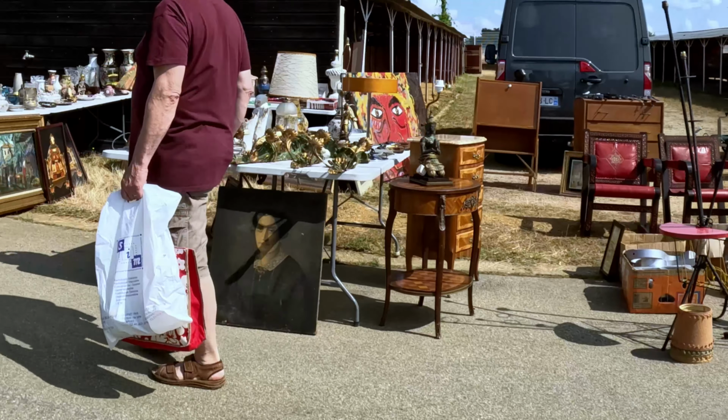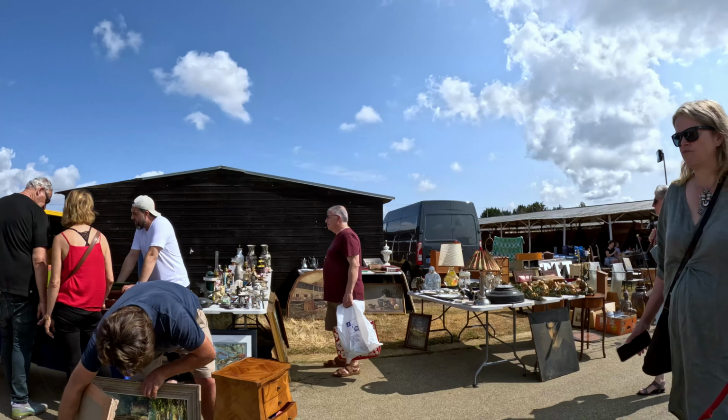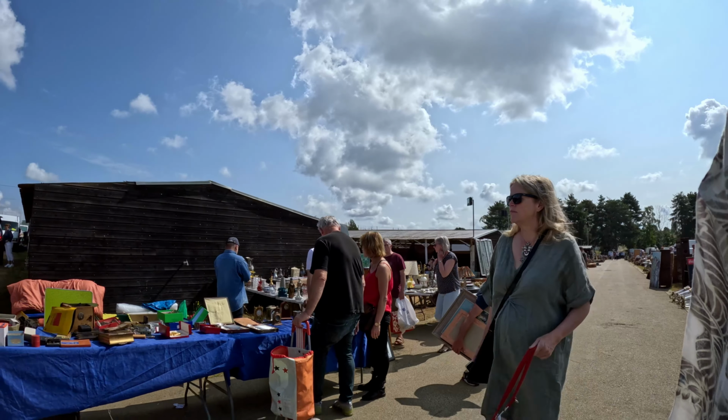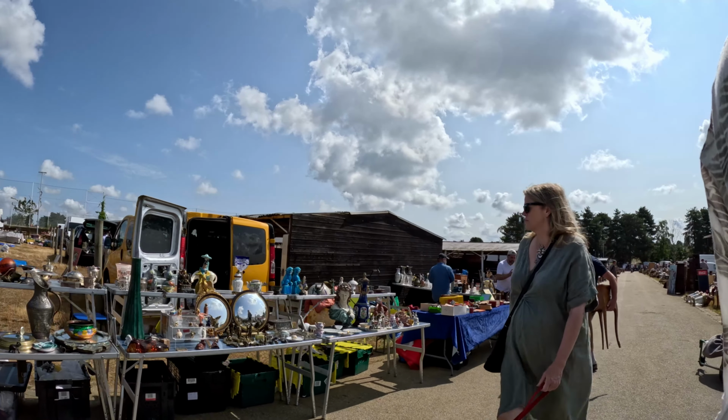Some of the best finds are hidden inside the main buildings. It's hot, it's packed, and it's always full of surprises, but I never leave empty-handed. It's a whirlwind, but always worth it.